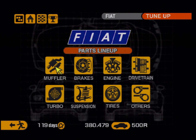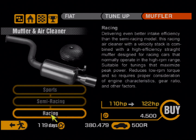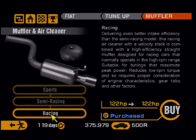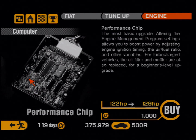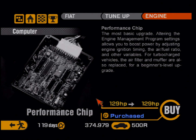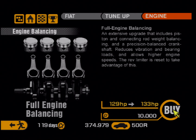And let's snap on a sport muffler here. 122? You gotta be kidding me. This thing's a demon! It's a demon beast! It's a beast demon! It's terrible, it's a terrible entity of pure pain and suffering. That's what it is. Yeah, see? Getting better all the time. Better, better.